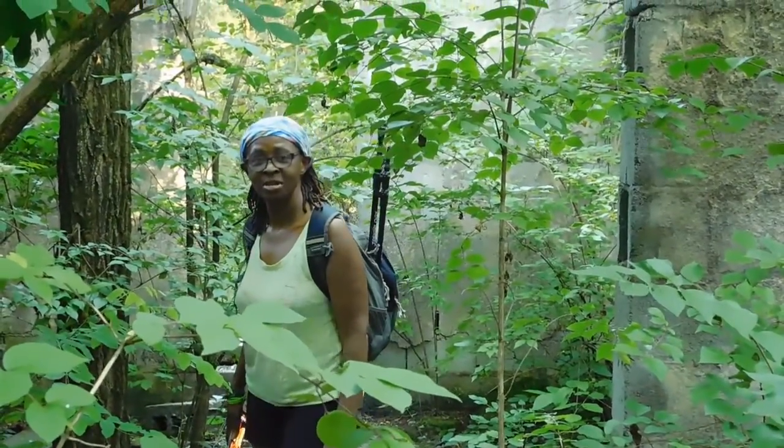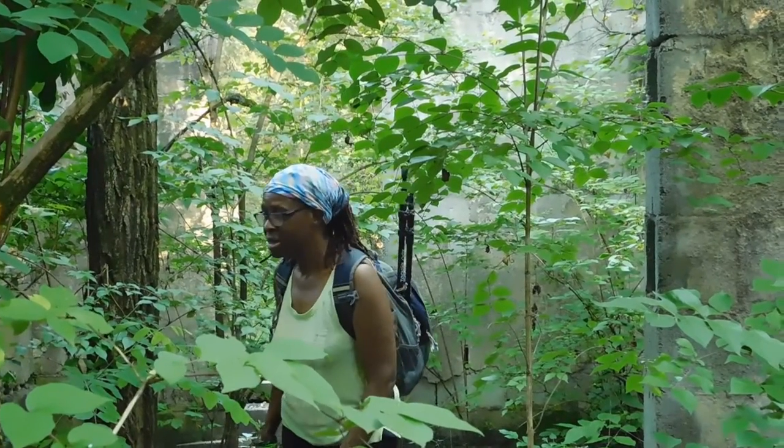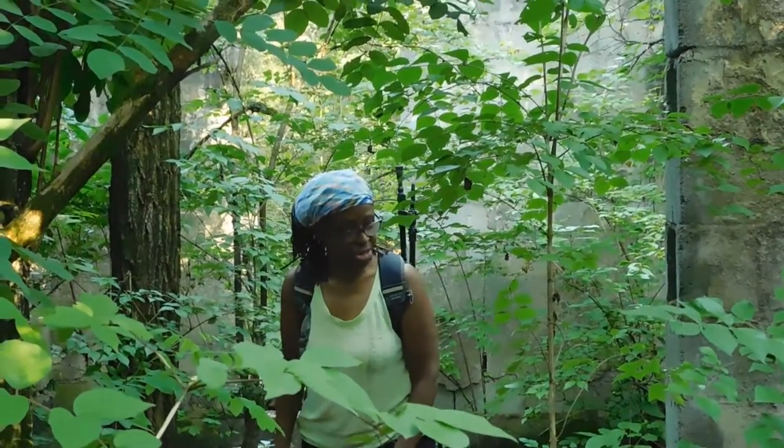It is huge. So we are inside of the old 1920, 1930 style resort. It's pretty big for its time and its age. Quite interesting to be inside.